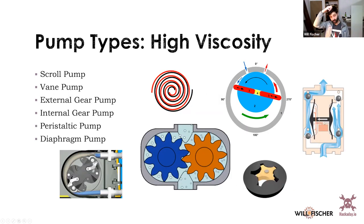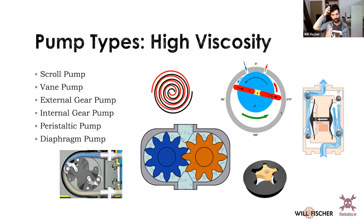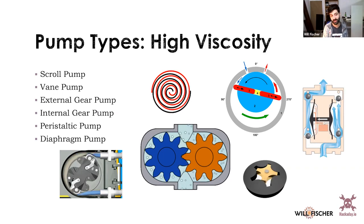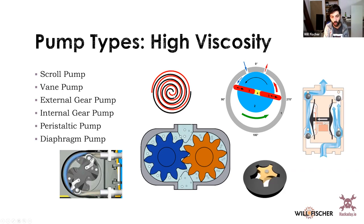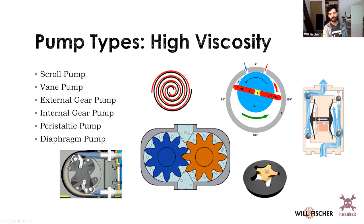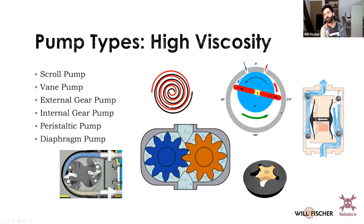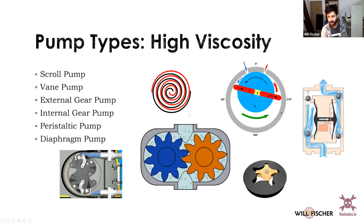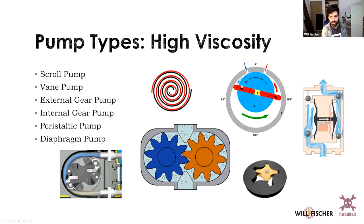Part of the reason that I'm on a different computer today is so that I can get all these animations going at once. I love pumps, they're super cool. You're looking at a whole bunch of different types. This one right here is called a scroll pump because it's scrolling around in a spiral. It's super neat. You see these sometimes in vacuum pumps, but they work for anything, including high viscosity stuff.